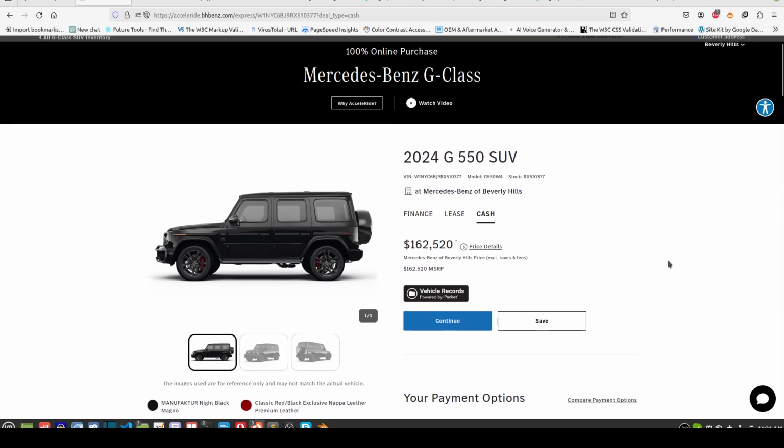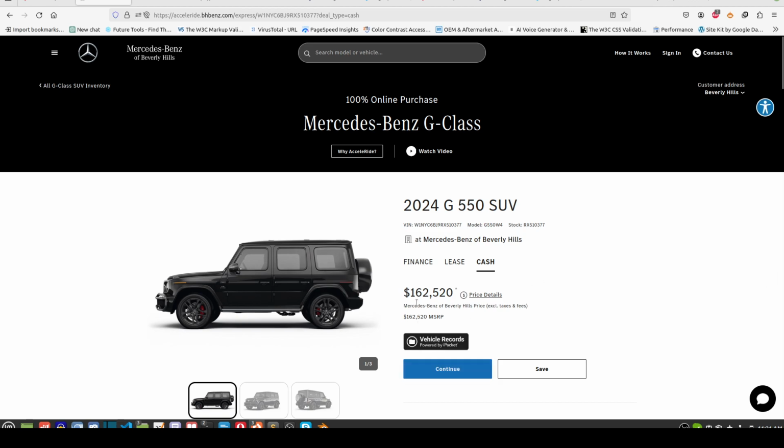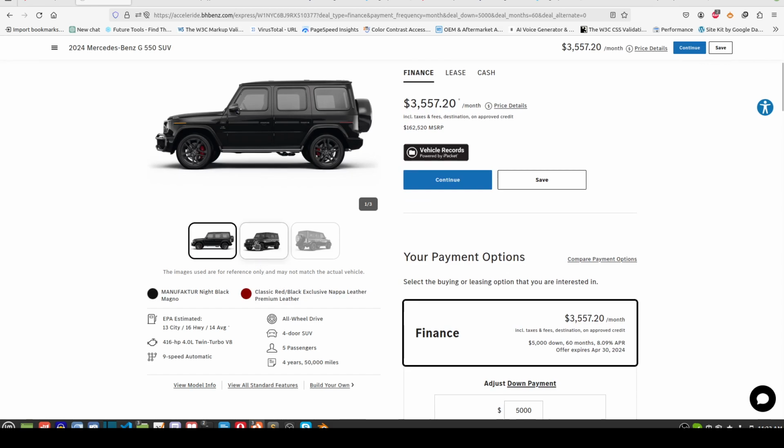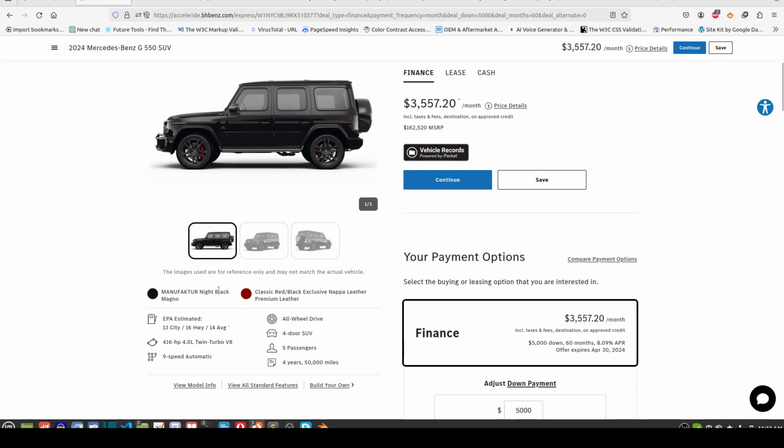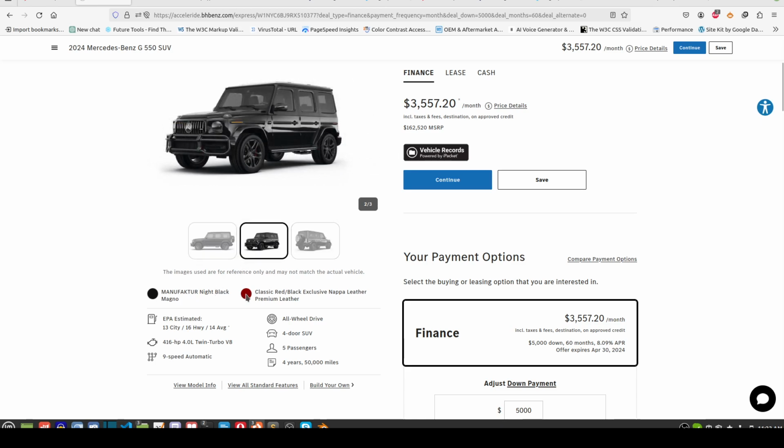So finance, lease, cash. If I pay cash, it's $162,000. If I lease it, it's $3,422 a month. If I finance it, it's $3,552 a month. I guess that's some pretty good information, right? Got 3 pictures, nothing of the inside. If we want to change to red, it comes in red, but we're unable to change to red.